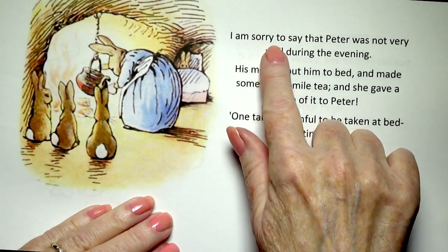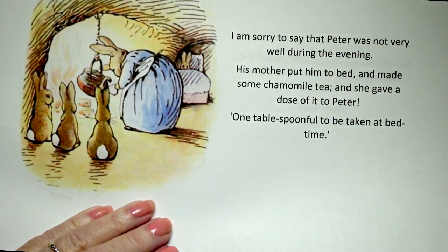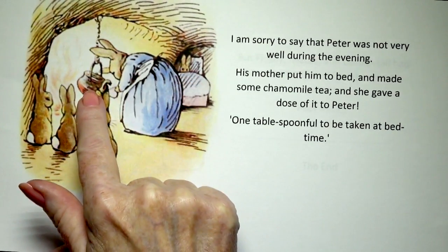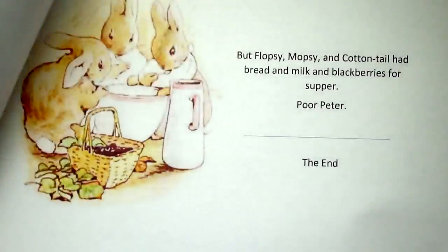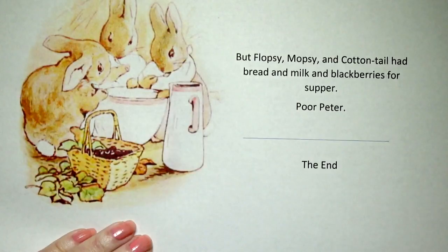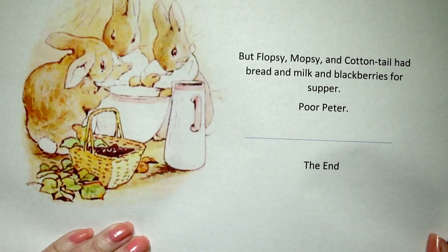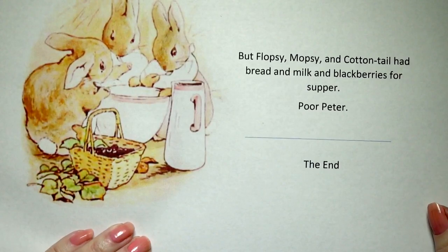I am sorry to say that Peter was not very well during the evening. His mother put him to bed. There he is. And made some chamomile tea, and she gave a dose of it to Peter. 1 tablespoonful to be taken at bedtime. But Flopsy, Mopsy, and Cottontail had bread and milk and blackberries for supper. Poor Peter. There they are. The end.